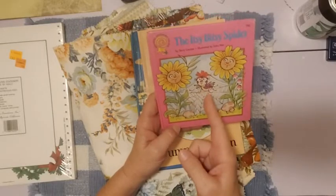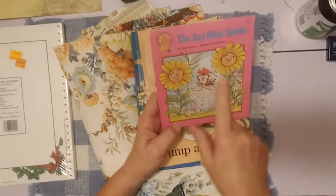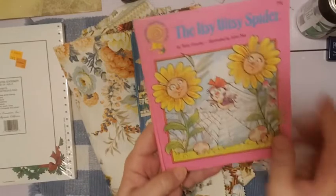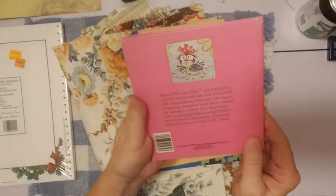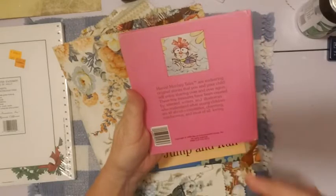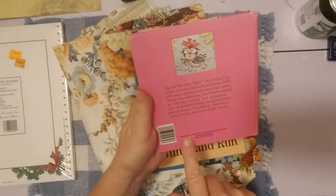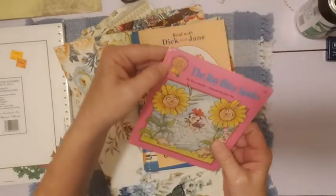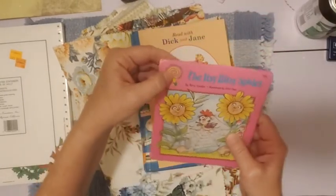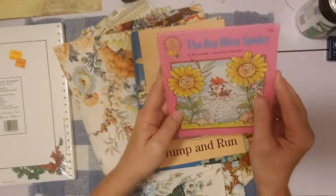And look at this little book, the Itsy Bitsy Spider, and it's got these cute little sunflowers. There's the spider. It's not a book that I have, and this brand I hadn't really seen before. Copyright is 1988. It's a Marvel Monkey Tales book.